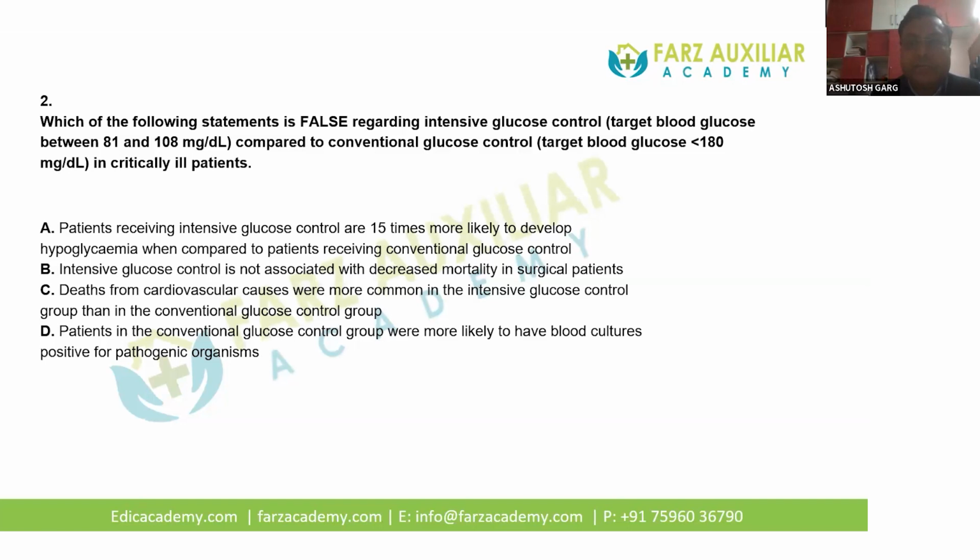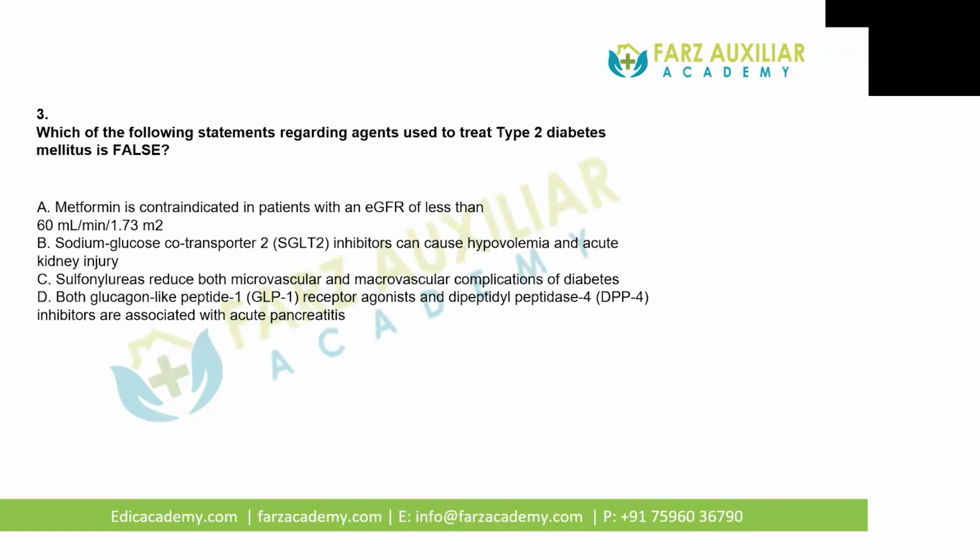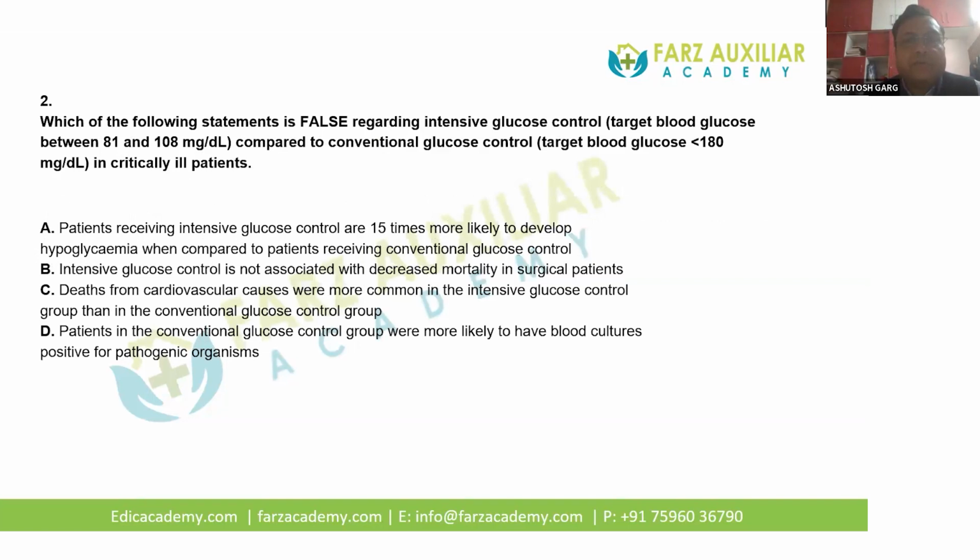If there is any confusion, you should choose the one which is best. So between A and D, in my opinion, D is the correct answer. You should not be confused by the 15 times more likely. That may be the reason somebody said A is false and D is false. Okay, convinced or not? A is true in this particular situation, but it looks false because they are saying the intensive control arm has hypoglycemia 15 times more likely. That is not a true statement, but definitely in the intensive glucose control arm there are more chances of hypoglycemia compared with the conventional glucose control arm. But if you want to choose the best answer, D will be the best answer.